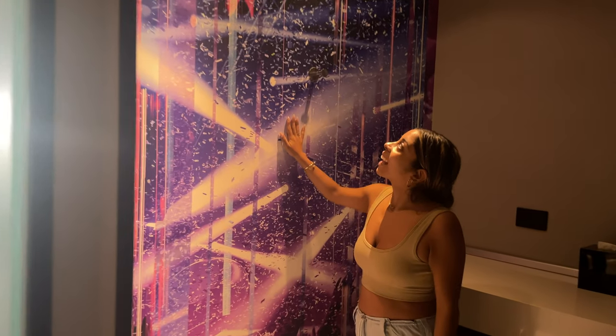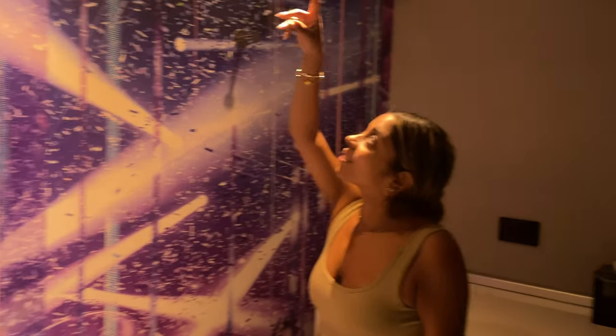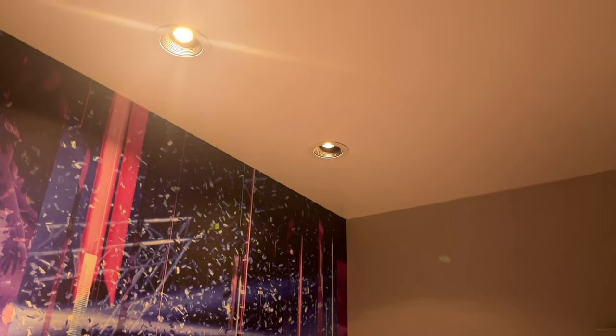This is called... Yeah, that's the one that matches on top. Yeah, so it has like these really cool lights. And it's just a basic bathroom, but it looks really nice. The shower's nice, pretty big, actually. We're gonna take a nap. And then we're gonna go out.